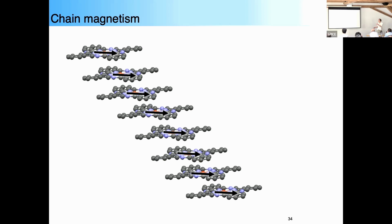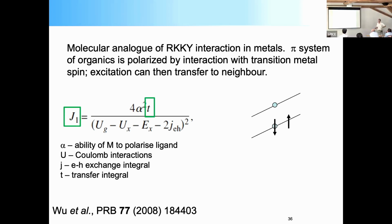Obviously there could be antiferromagnetic or ferromagnetic interactions. And actually what we have in here is a molecular analog of the RKKY interaction in metals. So basically, these are pi systems, organics, and they're polarized by the interactions with the transition metal spin. And so these excitations can transfer to the neighbor. And so you have essentially an exchange interaction which has to do with a transfer integral between different molecules in a particular stack.